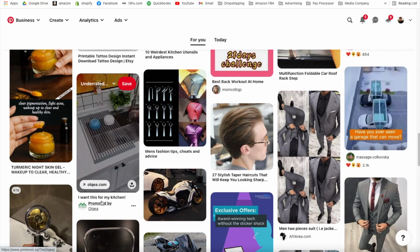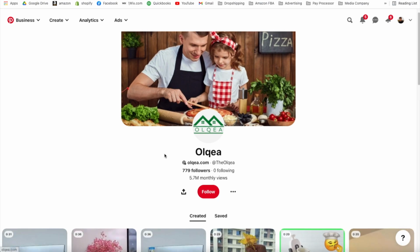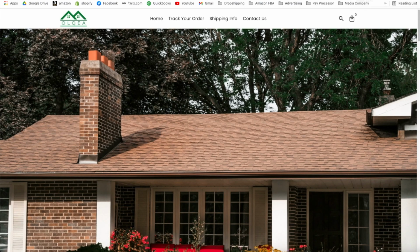Of course, with all of these different social media platforms, you want to ensure that you have your store's product page as a link in your bio. And this is exactly what I recommend you do from the beginning. Starting out by advertising for completely free on Instagram, TikTok, and Pinterest.